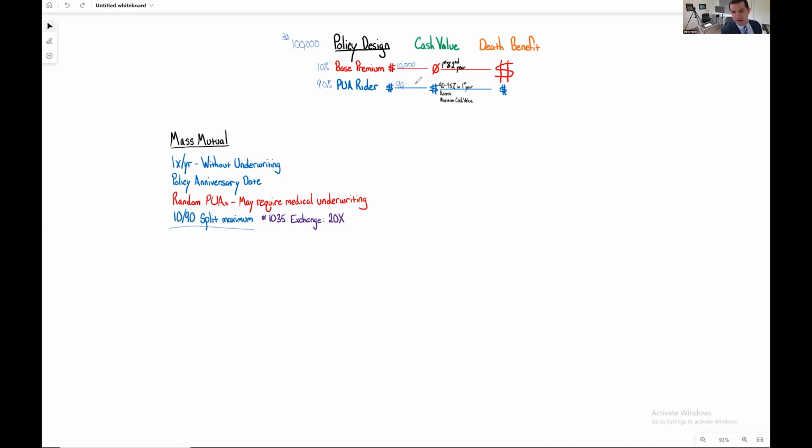Now, when I say we will need to attach a term rider as well, what that would actually look like, it would depend on our age and health rating, but we might have, call it $89,000 directed toward the PUA rider and another $1,000 going toward term. So my point is, the lowest we can drive the base premium is 10% of the total desired payment.